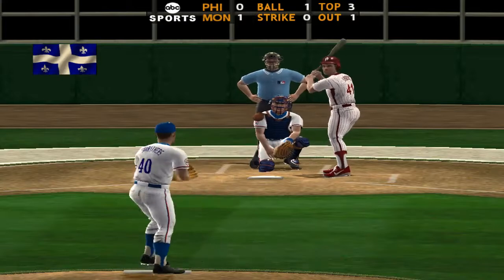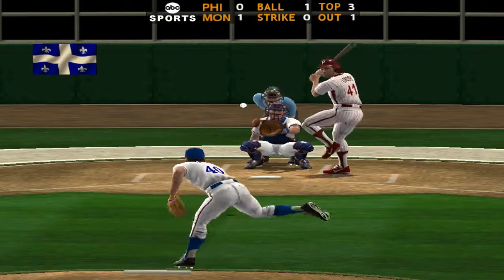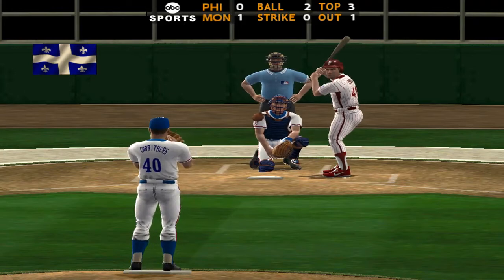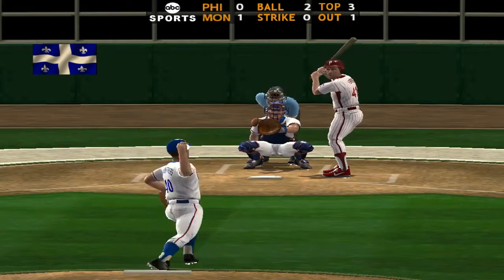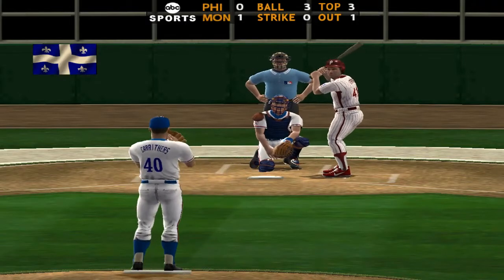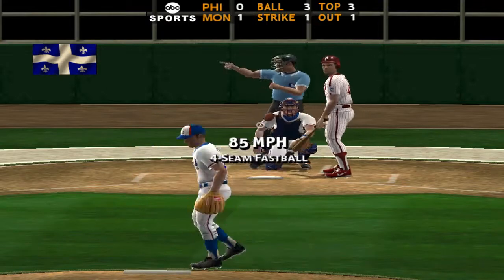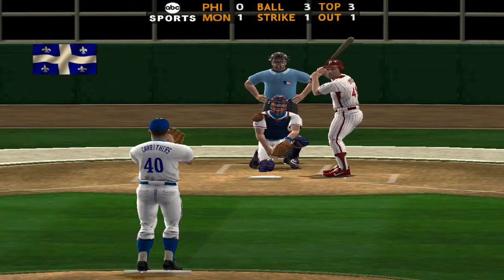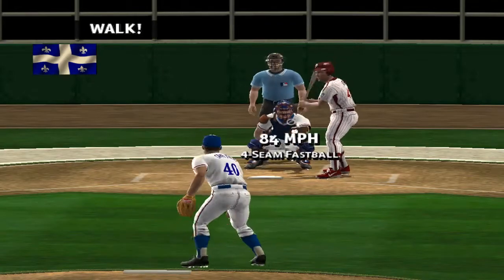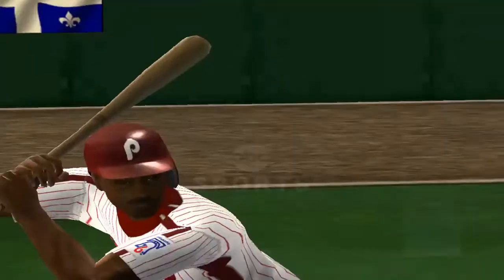Ball. That one just got away from him. He delivers. Misses for a ball. He delivers. Strike. He gets a free pass. To first on a free ride.